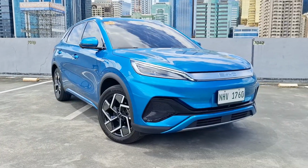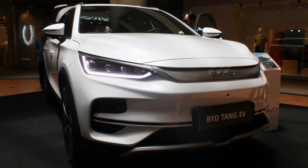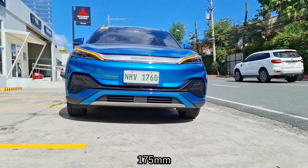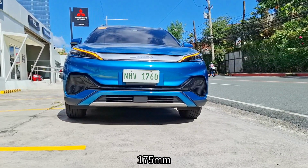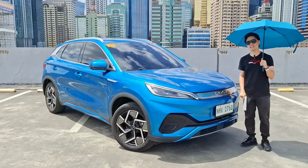The Atto 3 has a very clean look up at front, and for me personally, it kind of looks like a mini BYD tank, since that was the first BYD electric crossover that I've driven. You have a ground clearance of 175 millimeters, and I think there have been updates to the cladding, but for the rest, it's really hard to tell the difference.